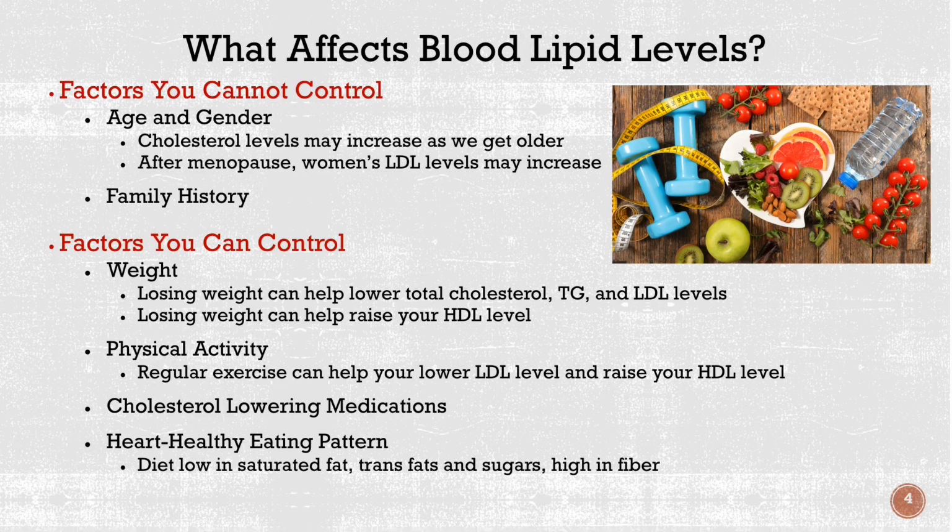There are several factors that can influence your cholesterol level. Some of the factors we can control and others we cannot. Things outside of our control that affect our cholesterol levels include our age and our gender, as well as our family history. As women and men get older, our cholesterol levels tend to rise. Before the age of menopause, women have lower total cholesterol levels than men of the same age. However, after the age of menopause, women tend to see a rise in their LDL concentration.